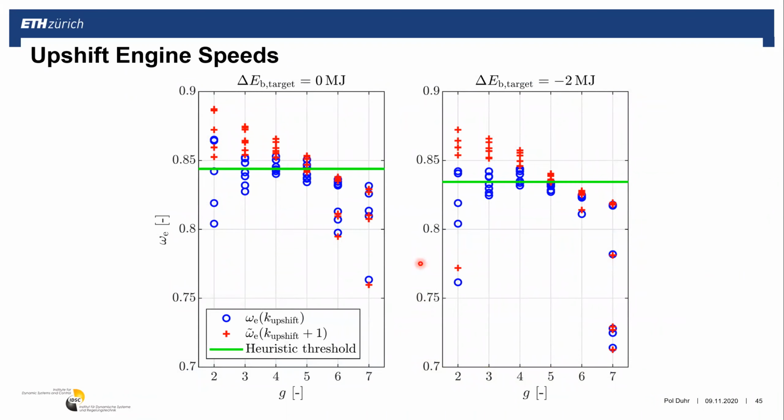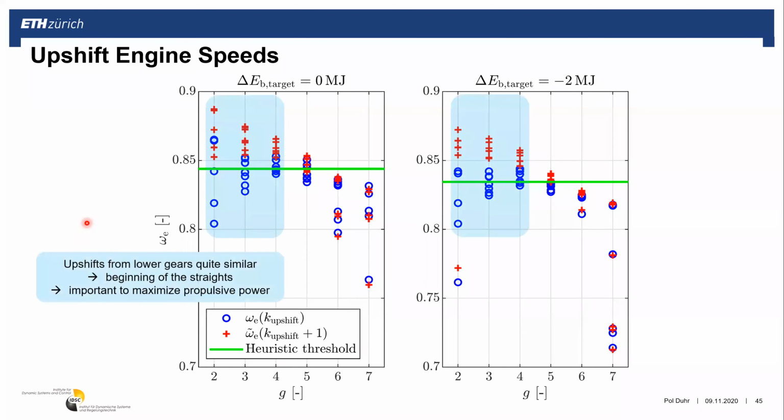Next, we can look at the upshift engine speeds and see if there's any pattern in there. So here I've plotted the engine speed at which an upshift occurs, for instance, when we go from third gear to fourth gear, so all the upshifts, and then for fourth gear to fifth gear, and so on, for the two cases considered, for the two battery targets. We can see that the upshifts from the lower gears are quite similar. So because these occur at the beginning of the straights where it's important to maximize propulsive power. And this is also the dominant component in the Hamiltonian. And therefore it's intuitive that here the upshift profiles are going to be quite similar.